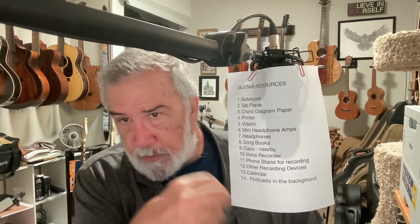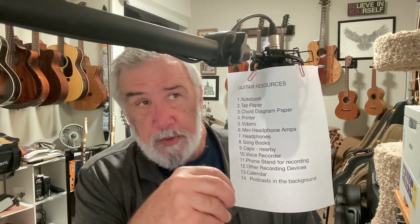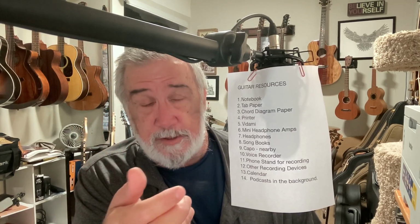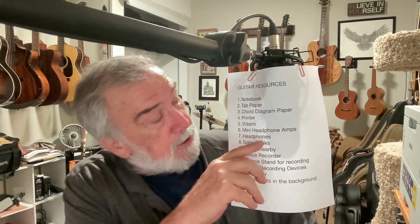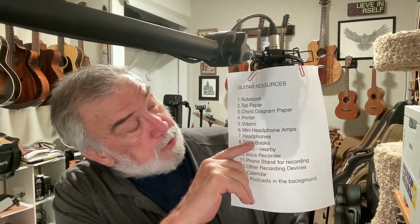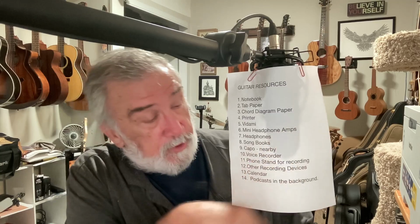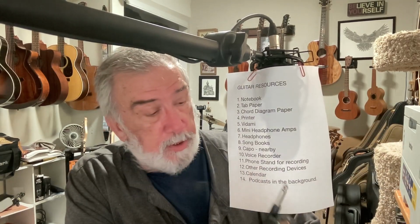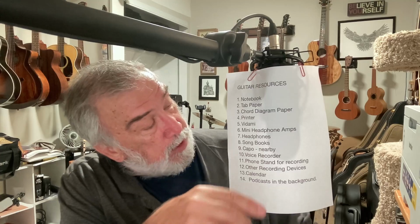There's all kinds of practical usages from not disturbing other members of your family or other people, to having a more intense practice session, to playing drum tracks or metronomes, things like that in the background. We'll cover that a little more in depth in another part. So naturally you have the mini headphone amp, which is the Vox I showed you, and then you have the actual headphones and the cable that plug into it so you can hear it.